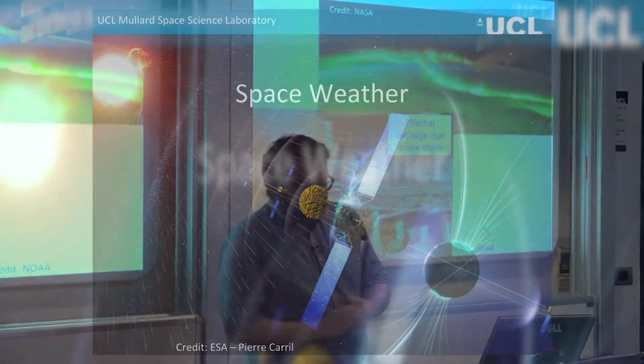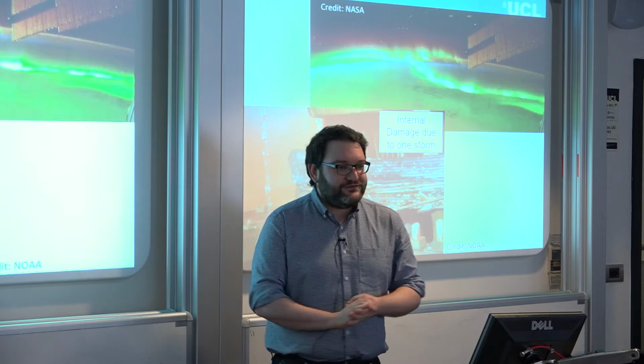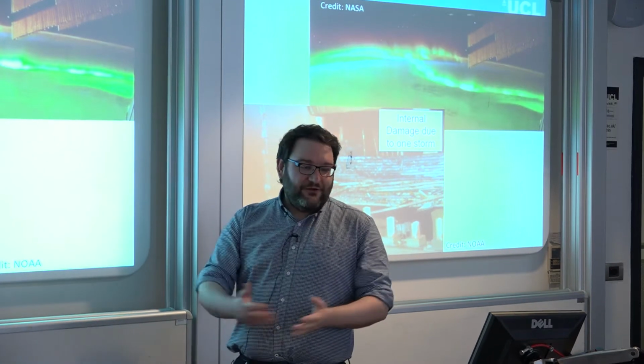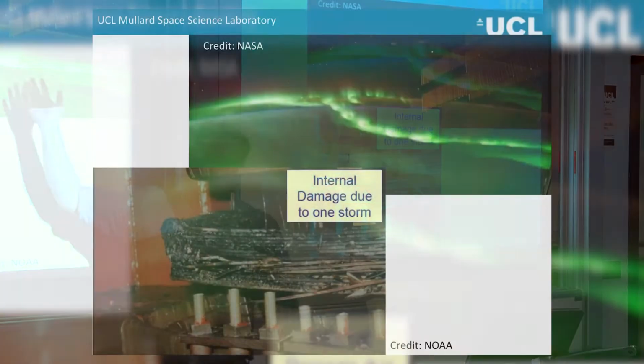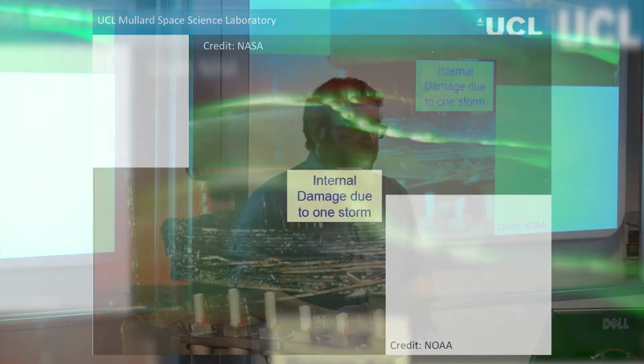So these are some fancy pictures of what space weather can do. The day-to-day impact that you might see or pay to go on holiday to see is the aurora. Something happens on the sun, which we'll come to in a minute. Solar wind comes out, hits the Earth, flows down the Earth's magnetic field and causes aurora around the North and South Pole. Now, that's the normal day-to-day process, which doesn't really cause us much trouble.